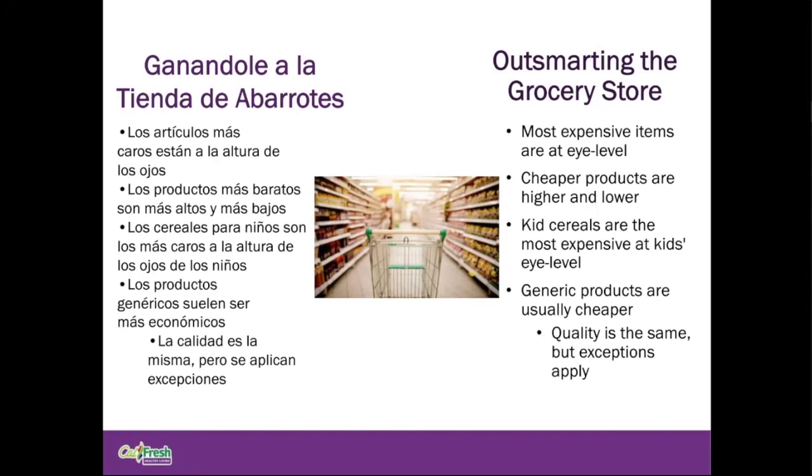For kids, super unhealthy and expensive foods for kids are at kids' eye level, so always keep that in mind as well.